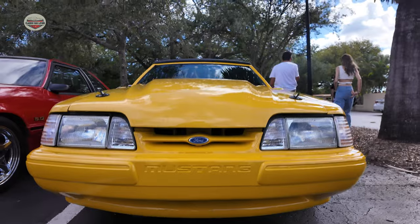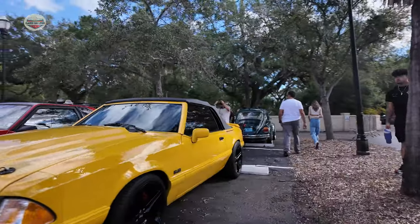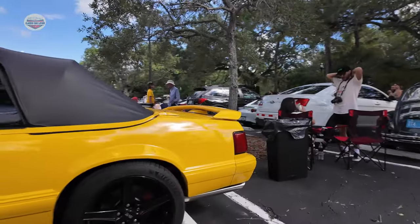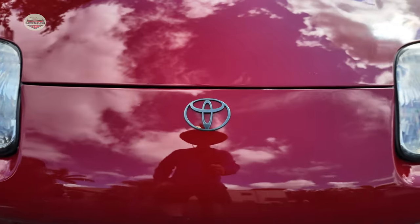Here we go with the other Mustang. This is a convertible coupe. Looks like an LX. Again, it's closed up, so can't really see much. Nice rims, very dark tinted windows, so we're definitely not gonna be able to see inside.